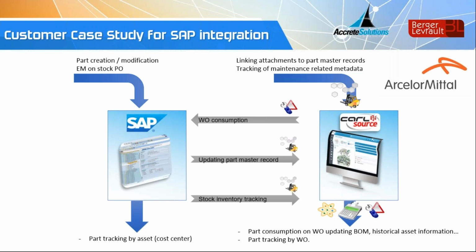Now, this is an example of ArcelorMittal, where SAP was integrated with CalSource. In this case, you can see the parts master records going from SAP to CalSource. And then once the work order was completed, the parts used information, so work order consumption information, is fed back to SAP, and then inventory information also is being sent from SAP to CalSource. So essentially, you could do reporting in SAP or in CalSource about the costs or the parts used.